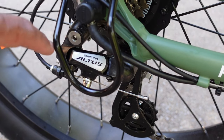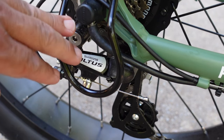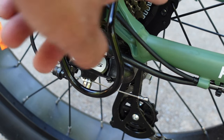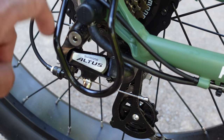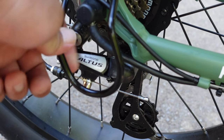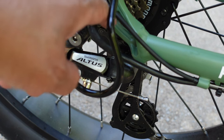The rear derailleur is made by Shimano. It's the Shimano Altus, and it's a 7-speed. So you do have the adjustable 7 gears in the back. You do have a really cool derailleur protector to keep the derailleur protected in case the bike falls over or you crash on the bike. You won't bend the derailleur.